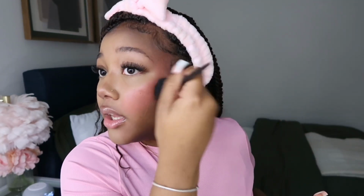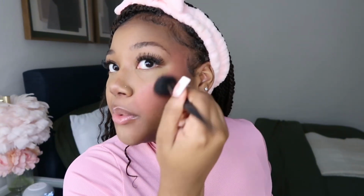Now it looks really patchy right now, but we're gonna fix that, so don't worry. And then I just make sure I go back, and I bring mine all the way up here. Okay, I bring it to the tail of my, what is it called? My eyebrow. We look scary right now. I know. Just wait. So keep doing that.